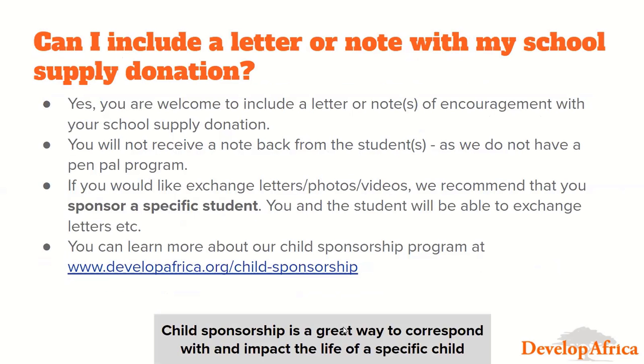Another question we get a lot is, can you include a letter or a note? And yes, you're welcome to do that. But your school supplies are going to be donated to a classroom. It's not necessarily going to go to an individual student who would be able to write back to you specifically. So certainly the classroom would receive the note, seeing that it came from you, and they would read your note in the class, but they wouldn't be writing a letter back to you. It's not a pen pal system.